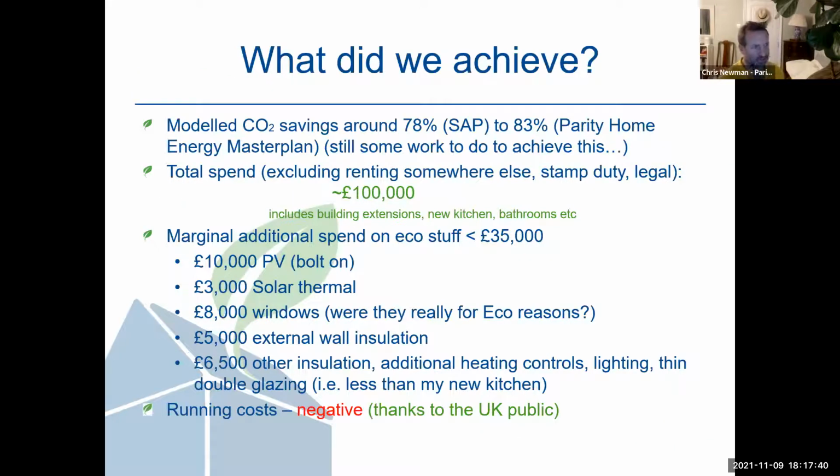So what did we achieve? Well, we got to around 80% carbon reduction. We spent about 100,000, but we did some extensions and all those other bits as well. So I reckon that the marginal extra we did on eco stuff was probably about 35,000. But of that, £10,000 was the PV system, which you could probably get for about 4,500 now.